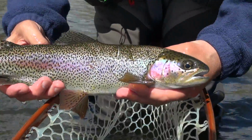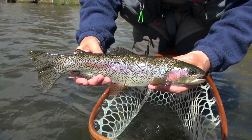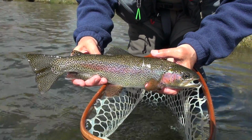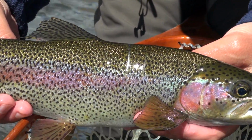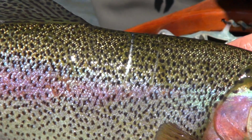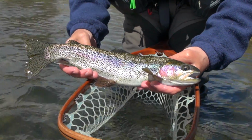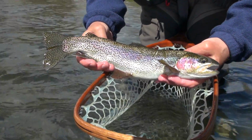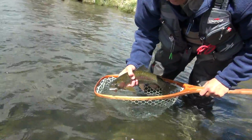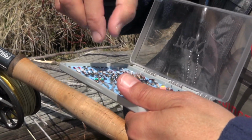Really nice rainbow here that Joel just caught on a San Juan worm. Beautiful colors. Look at all that spotting. He's even been struck by an osprey right there and survived to tell about it. Really pretty. Beautiful fish. Just love those rainbows in the springtime. Look at those colors. Excellent, Joel. Good job. Thank you. All right, more to come. Yep, more to come.